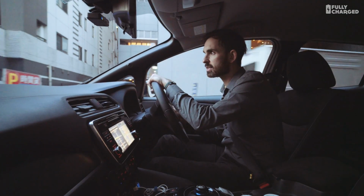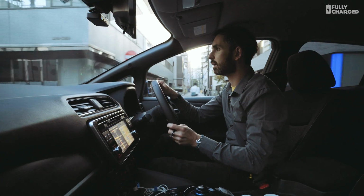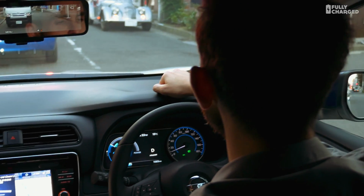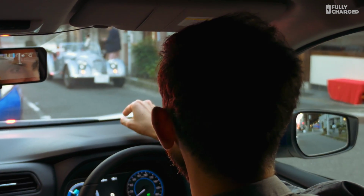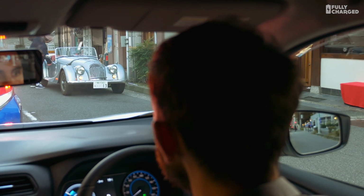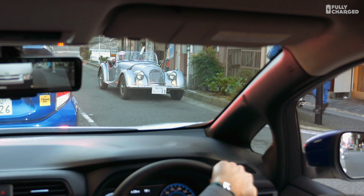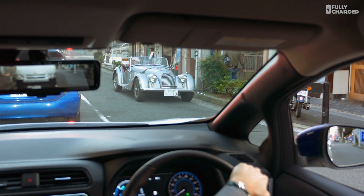Oh wow! So we're going down quite a congested little side street now in Yokohama as the sun is starting to set, and there's a Morgan parked at the side of the road. How very British, with the number plate 13. Unlucky for some. And is that the guy who owns it? Yes, the guy who owns it's dressed like a 1950s golfer. This is brilliant. This is what I love about Japan. This is great.